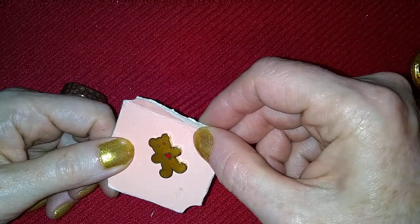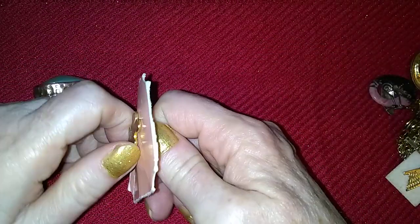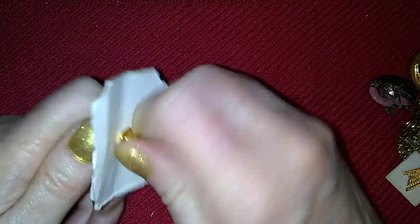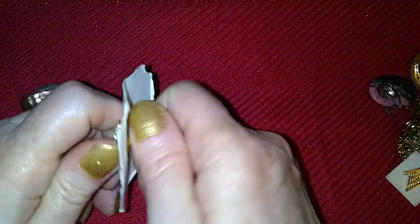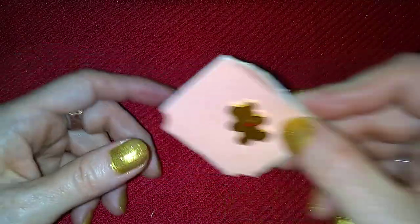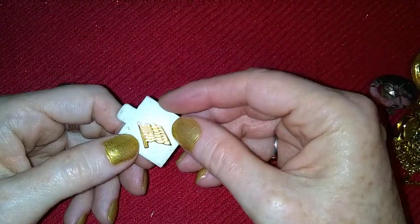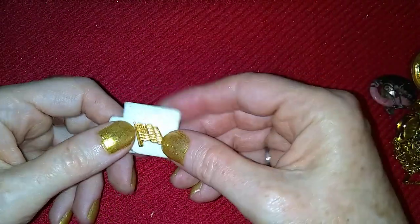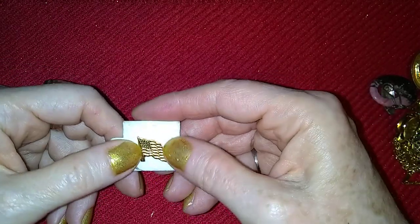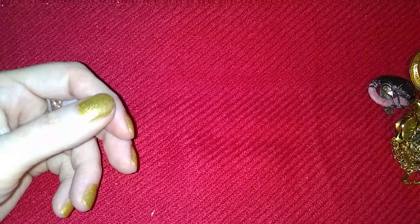Little Betty Bear with a heart. Wow, does that unscrew or what? That might be stuck on there, so we'll fiddle with that later. Here's another pin, little pin. American flag in gold tone. Usually see these in red, white, and blue. I kind of like the gold one.